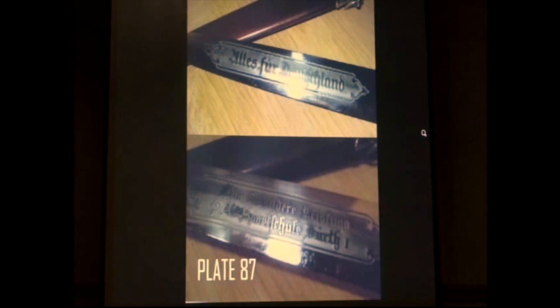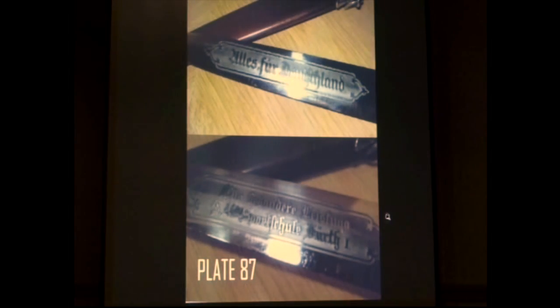One more, John. Okay, this one is cool. The picture is crappy, but what's really cool about this one, and a lot of you guys may not know this, but you know about the sports school Firth. We see that on SS daggers once in a while. Well, this one is for SA Sports Schule Firth. So they actually had a sports school for SA also. It says it right on there. It's kind of hard to see on the blade, but what a rare thing. Wow.